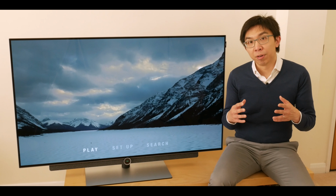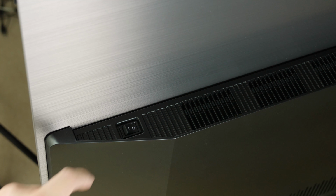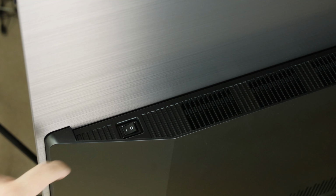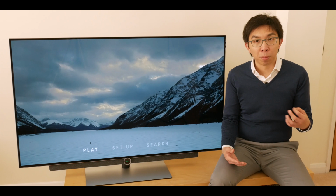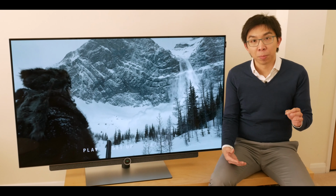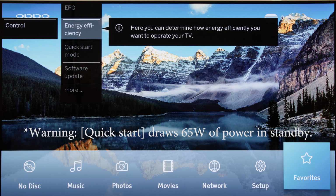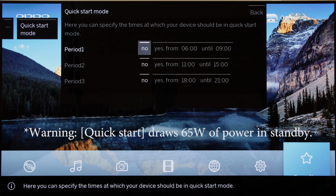In case you start fearing the worst, that the TV wouldn't switch on after unpacking, there's a master on-off switch behind the television. Normal startup from cold is very slow. It takes more than 30 seconds before a watchable picture besides the Loewe logo appears on screen. But you can enable quick start in the user menu to speed things up significantly.